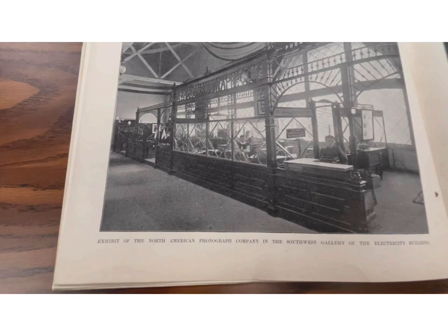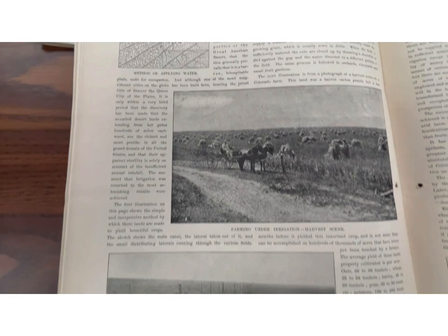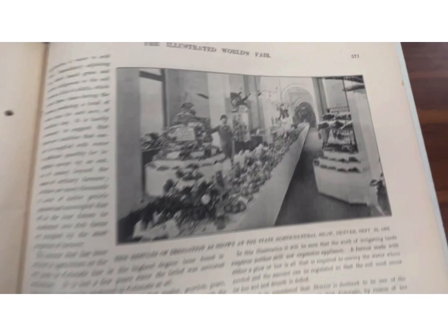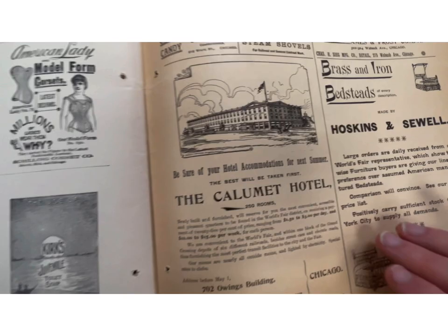And this is the Chinese Oriental exhibit. Let's see, what else? Agriculture. This is showing some Denver agriculture, I think, and that's to explain how all this abundance happened. Big article about Colorado. I did take some pictures of some of these longer-form texts so that you guys could get a little view of it. They'll be at the end of the video.